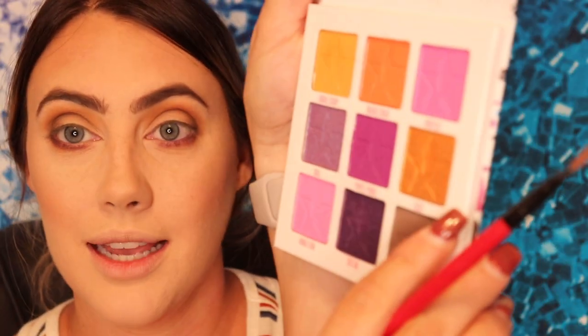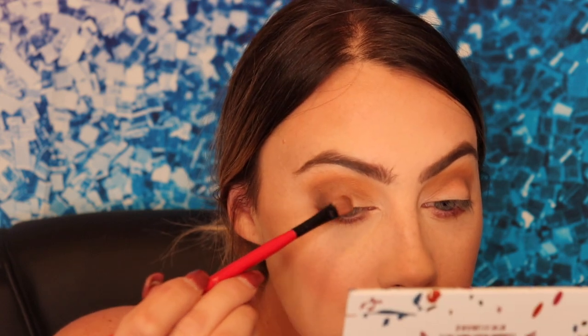I'm going to go in with the shade Slice right here, on just a flat shader brush, and I'm gonna start that in the middle, like so, and bring it out towards the inner corner. Pretty. It's like a golden orangey shade. Okay. I kind of want a little bit more under the lower lash line of that purple.